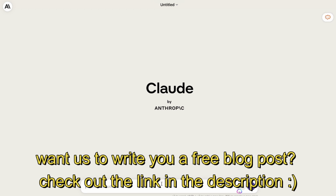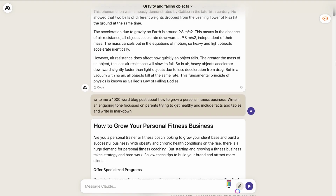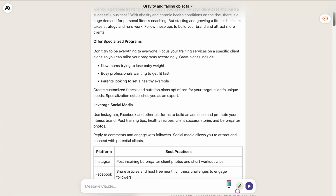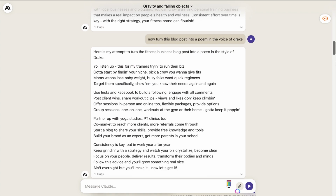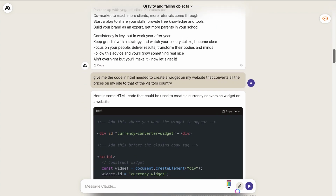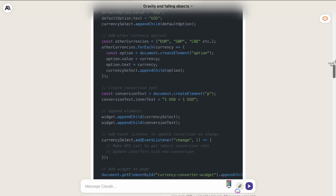In terms of use cases, Claude 2 should be able to do everything that you can do on ChatGPT. It should be able to explain complex tasks and code. It should also be able to write short and long form copy and do most of the other use cases that you have with ChatGPT. So let's go ahead and test some of those use cases to see how Claude 2 compares to ChatGPT.